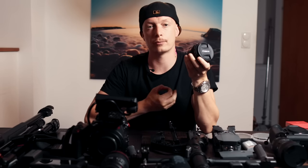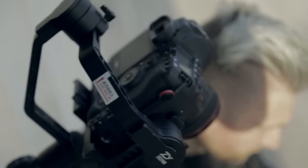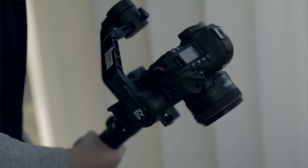So one of our favorite and most used lenses is the 50mm 1.2 by Canon. Why the 50mm? Because it's really great for portraits, it gives you a nice bokeh, it's wide open at 1.2, so that lens is really, really great. The autofocus on it isn't that great, and it also has a little bit of chromatic aberration, but I think it's still the best lens when it comes to 50mm portrait.